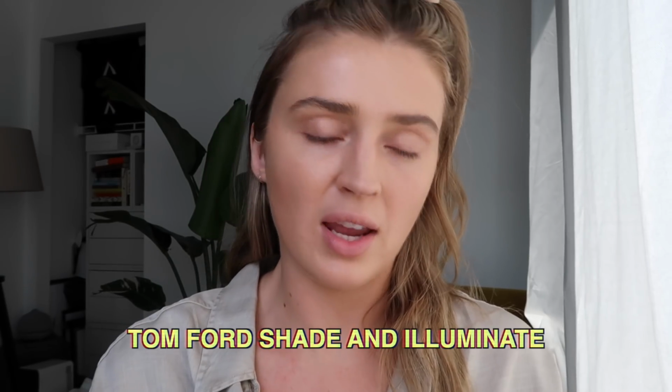So continuing on the Katie Jane Hughes train, I'm going to continue on with the base. She is a huge fan of Tom Ford products, and she had this in her kit as well. It's the Tom Ford Shade and Illuminate palette.